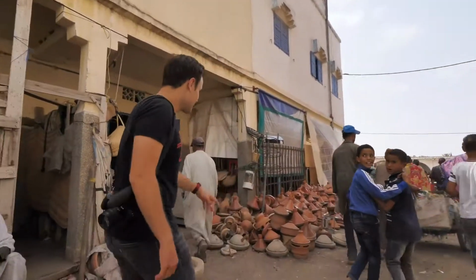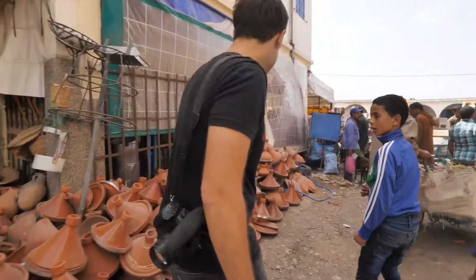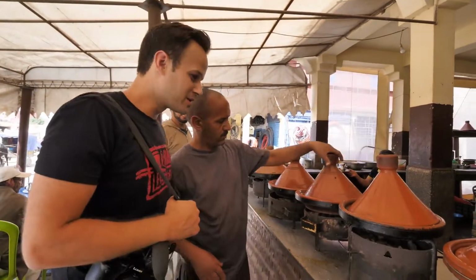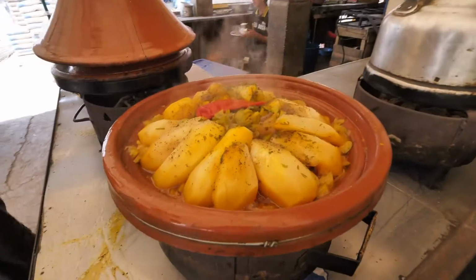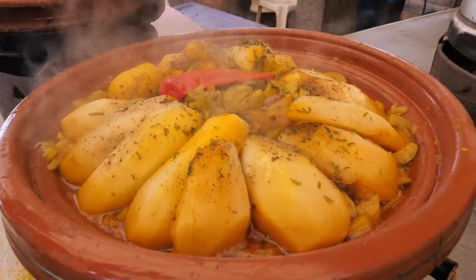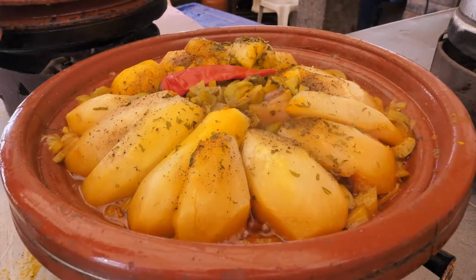And look at this, guys. Look at all these tagine pots here. Lots of tagine. So we just found tagine heaven here, guys. Oh, look at that. So there's potato. Oh, looks like some zucchini. And there should be beef on the bottom. So you can get either chicken or beef here, or lamb.